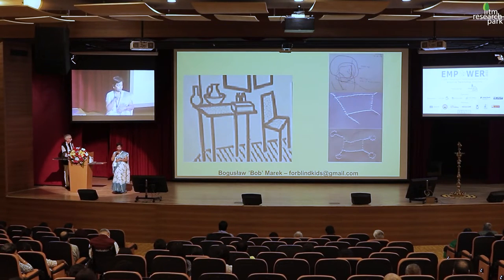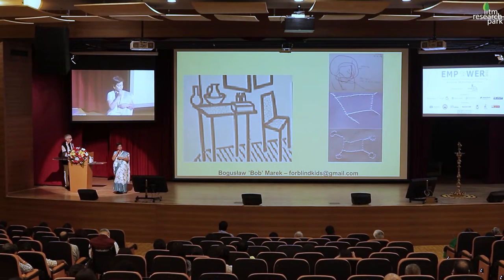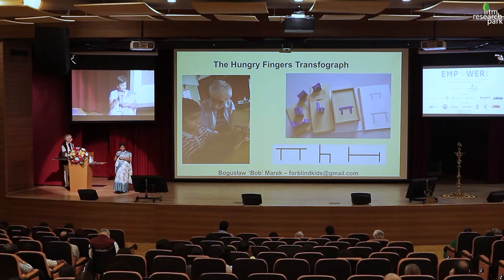This should not be surprising if we look at these attempts at drawing a table by congenitally blind children: a few circles, or a rectangle with four lines representing legs extending in all directions from the corners. The two diagrams reconstruct the way in which the table was explored. A session with the Hungry Fingers transfer graph, a tool for explaining the relation between objects and drawings, may help understand the concept of projection, in this case, side views of a table, a chair, and a bed.